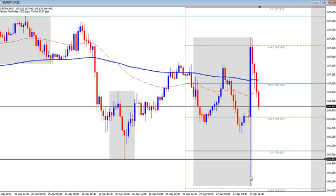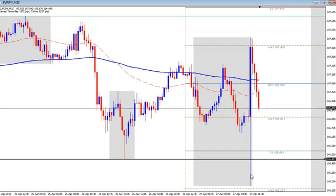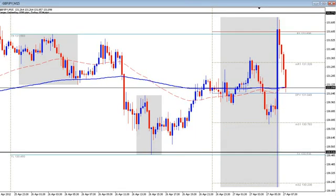The broker I use almost always gets picked up with pendings, even around volatile times. And my order didn't get picked up. Chad had an order below this point. His order never got picked up. It's just rather unfortunate, but that's the way it goes sometimes on the pound yen.